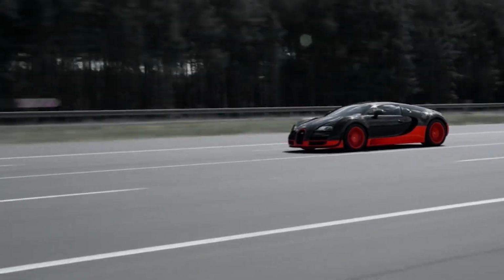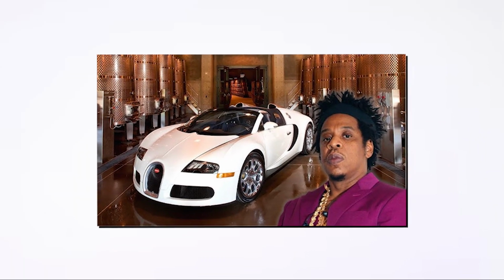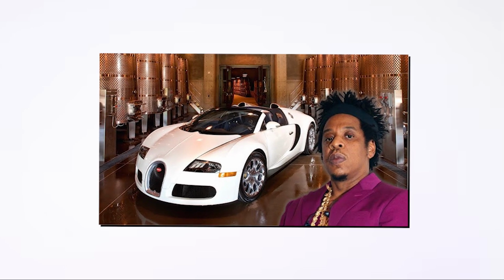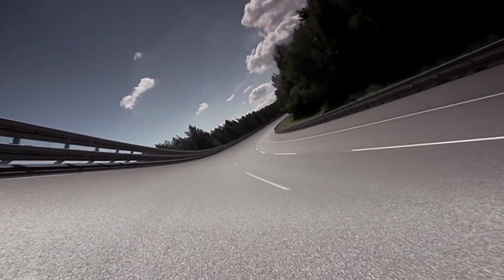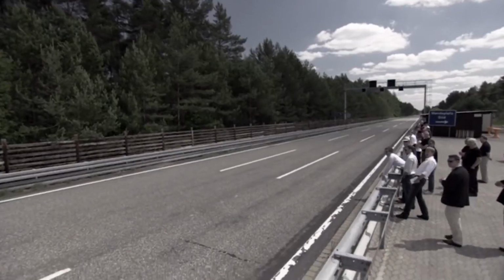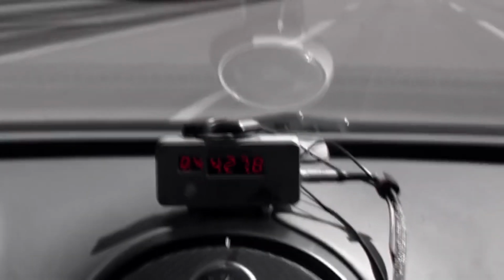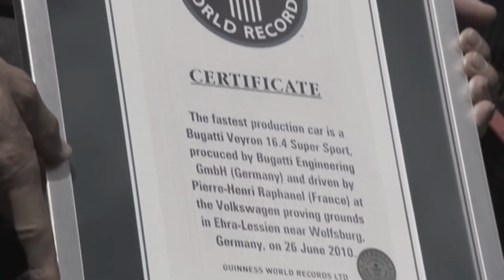Customizations? Subtle, but thoughtful. Jay-Z had the infotainment system upgraded to support lossless audio playback, because when you're driving at 250 miles per hour, you still want your tracks in perfect quality. He also had the seats contoured to better fit his frame, offering more comfort for long highway drives. The car rarely shows up in public. No flexing on social media, no parking lot stunts. It's usually tucked away in one of his private garages, but every now and then, it's seen cruising quietly in New York or LA. No revving, no crowds, just power, class, and silence. Exactly how Jay-Z prefers it.